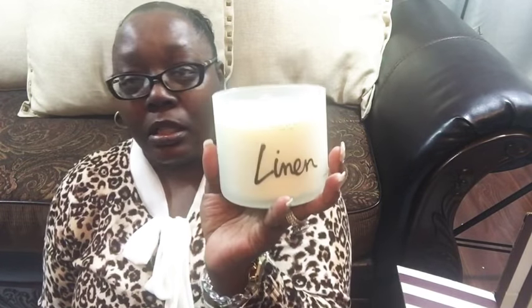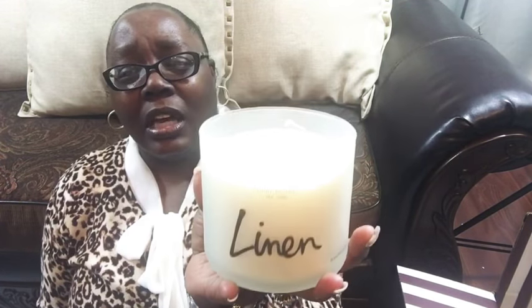And then this one, guys. I was surprised they had these different scents on sale. Linen. Oh my God. Y'all talking about something that smells so refreshing. This almost smells like, oh my goodness, like cotton or something. If you have ever smelled that cotton candle from Bath and Body Works, this linen candle is awesome. This one was also 13 and some change.